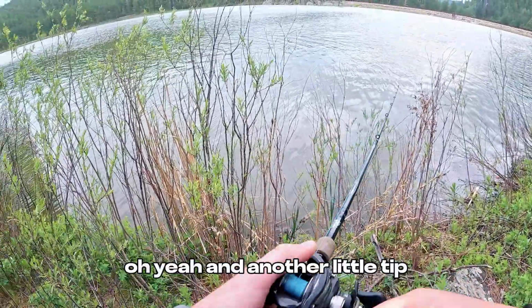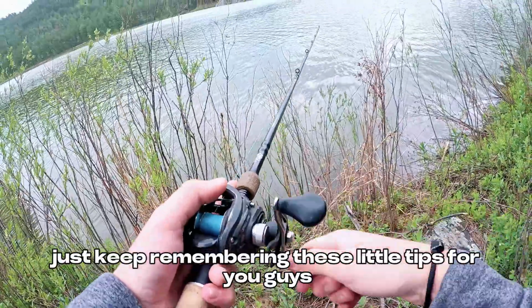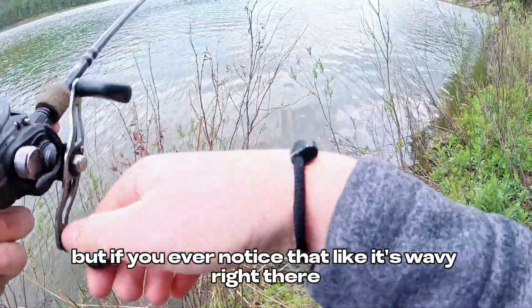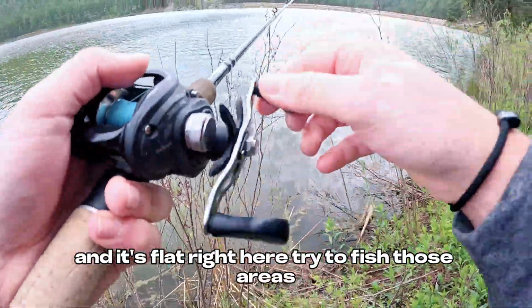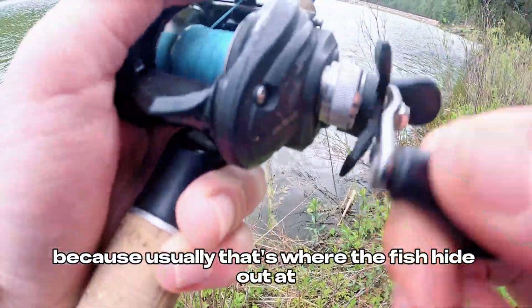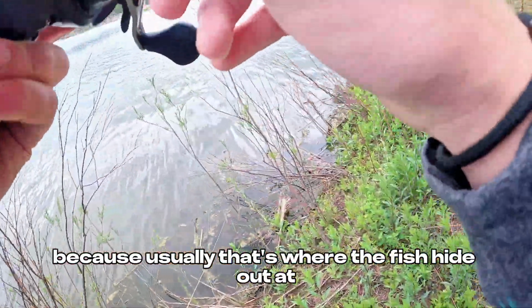Oh yeah, and another little tip. Just keep remembering these little tips for you guys. If you ever notice that it's wavy right there and it's flat right here, try to fish those areas because usually that's where the fish hide out.